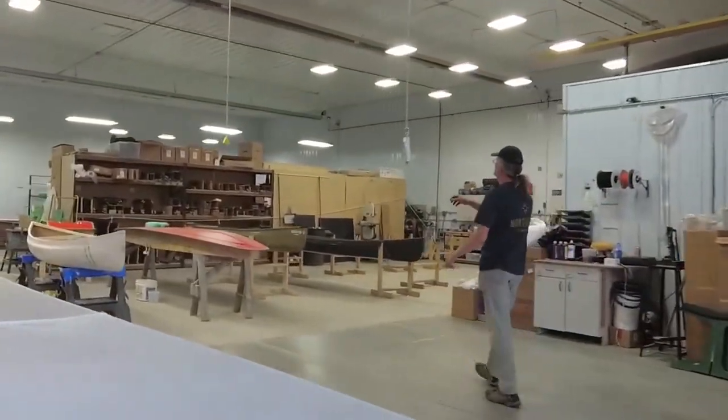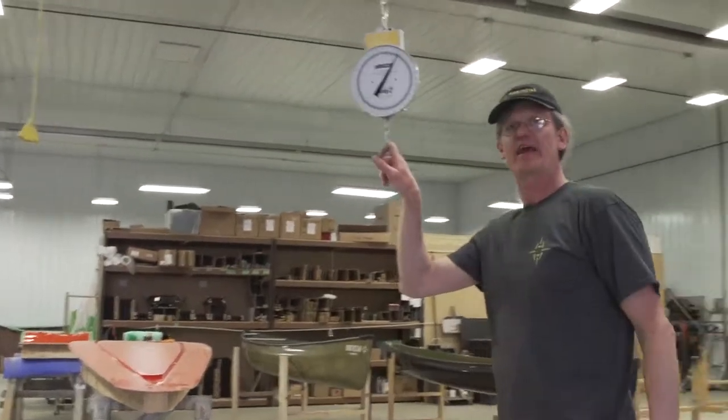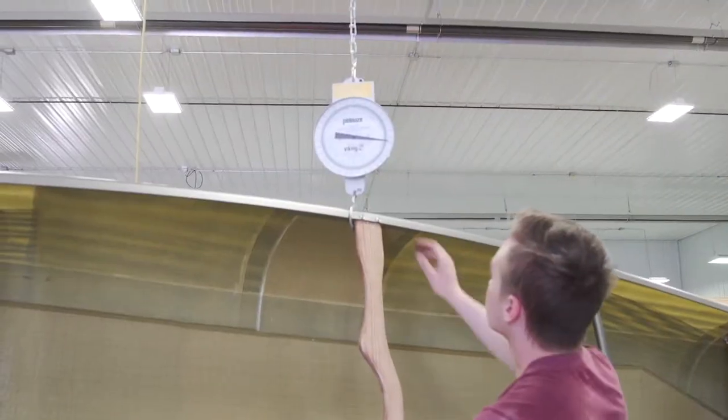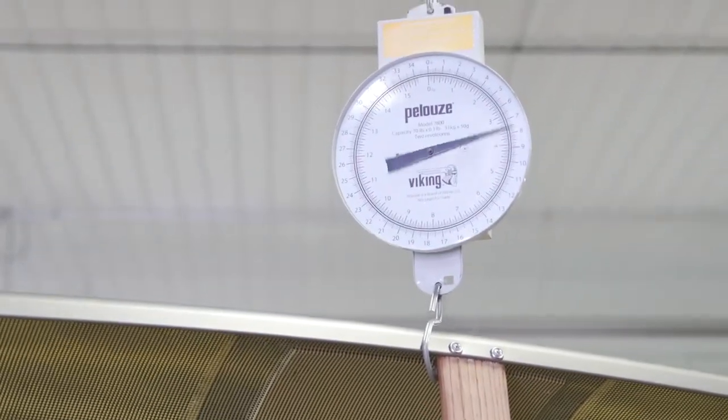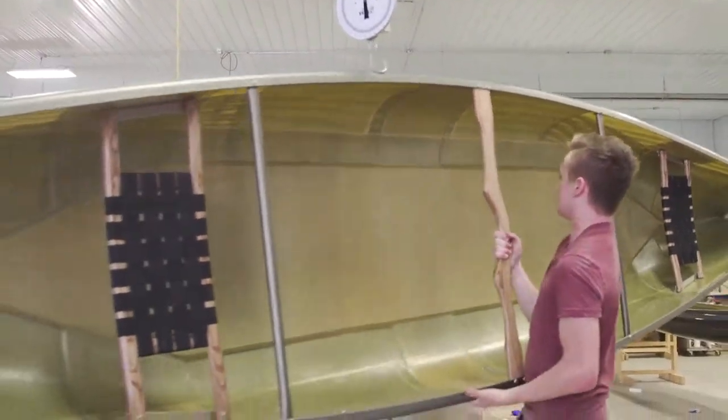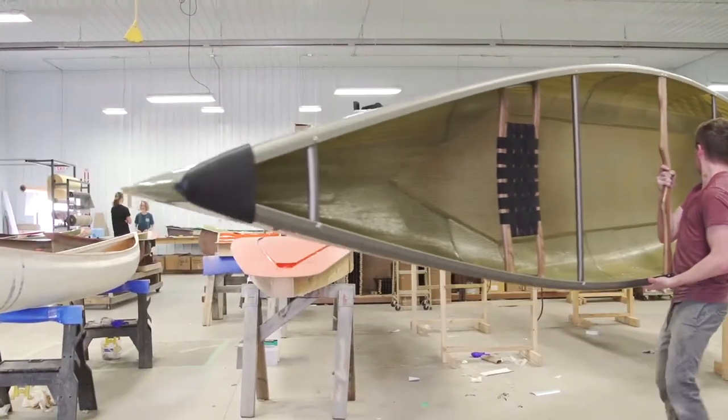We have our scale calibrated by the U.S. Postal Service. We actually took a 35-pound package over there and had them weigh it to make sure that we ended up with the same weights as what they do. So this is what we weigh the boats on. We try to make sure we're as accurate as we possibly can.